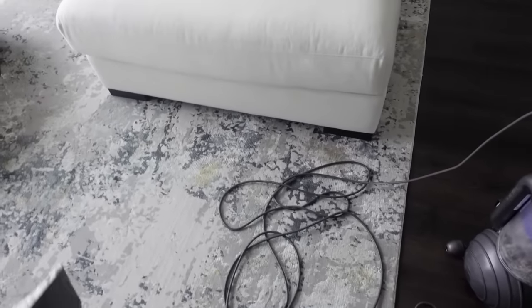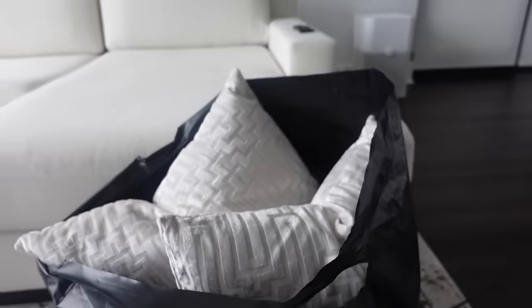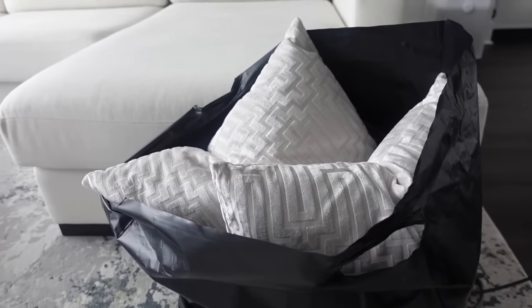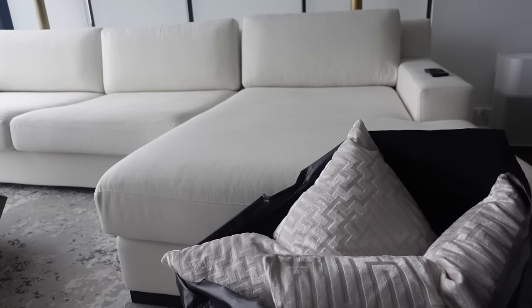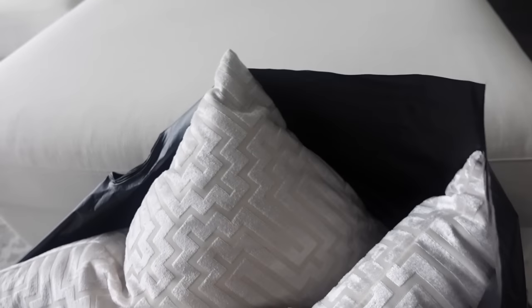So anywho, obviously I told y'all I went to Z Gallery today to get some pillows for my bedroom for like a little refresh. So I got two different colors because I wanted to see the difference in my bedroom. But I'm like, wait, these can actually look kind of cute out here in my living room, because obviously I don't have any pillows. So I want to get y'all's opinion on if I should keep them. So I'm about to set them out.